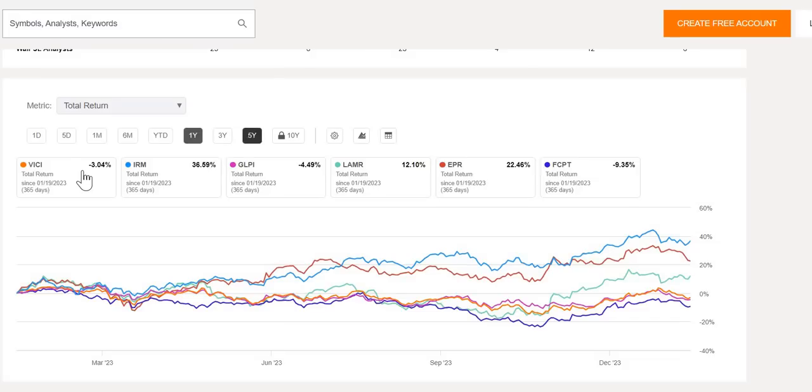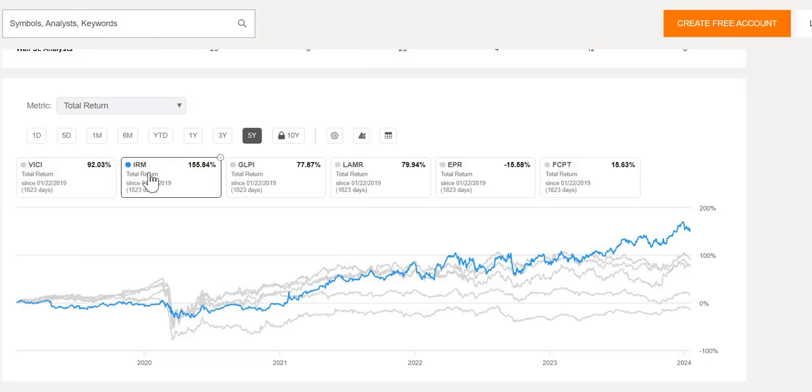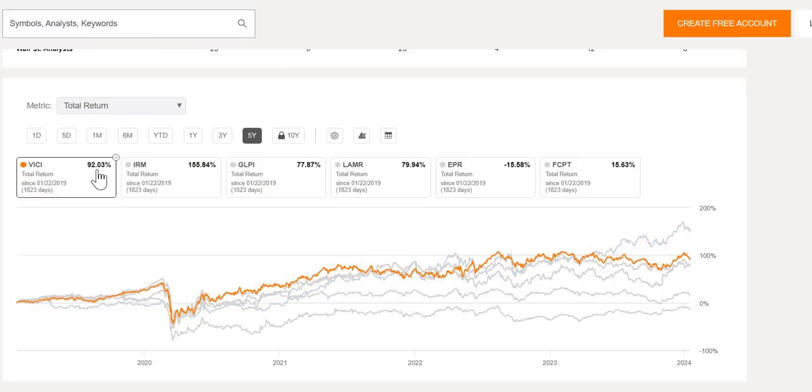Now, when we expand that to the last 5 years, VICI Properties is up with those dividends reinvested 92%, one of the best performing, just behind Iron Mountain at 156%. But as always, I do say past performance is never an indicator of future performance, but it is nice just to see that they have performed well on a total return basis over the last 5 years.